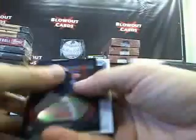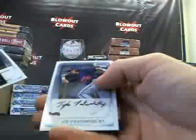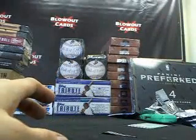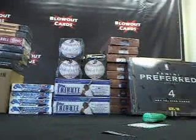And last pack, Hunter Morris, Tyler Pastornicki, and Anthony Rizzo. Well, Mike P., we appreciate it, and we'll get this stuff right out to you. Hope you like the cards, and thanks for participating.